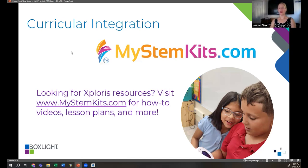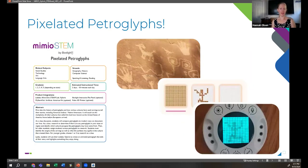So I want to share one quick sample that I wrote using the animation interface, and it's called Pixelated Petroglyphs. So petroglyphs are rock carvings, like you can see on the screen here, that ancient peoples all over the world left as a way to tell their stories. So in this activity, students learn all about Native American culture specifically, and the petroglyphs they left, and what the significance of the symbols were within that specific tribe.